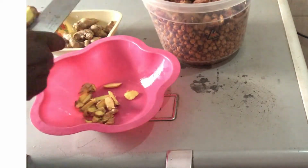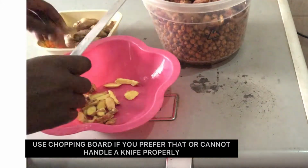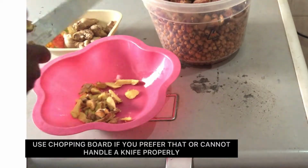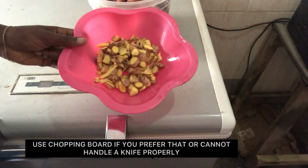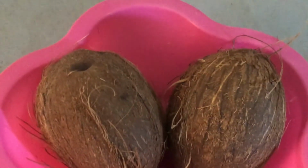And yeah, I got a message in my last video on zobo that the way I use knife is scary. So I'm sorry if this is scary, but I'm more comfortable with using this, and I'm going to be showing you guys what I'm comfortable with. So I'm not going to be pretending like I use chopping board when I do not. So in case this looks uncomfortable to you, I'm sorry. Please use your chopping board.